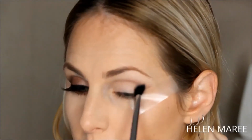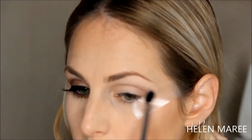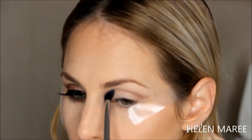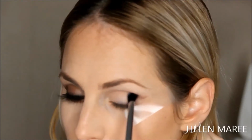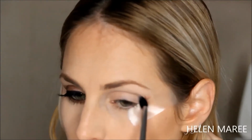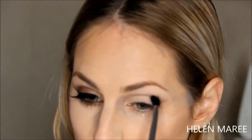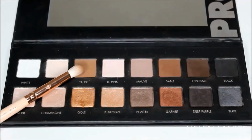I really like this brush because it's got a decent sized head on it. So now using the shade Mauve from the Pro Palette and an angled shadow brush, I'm going to blend that through the crease and up and out. Working with the piece of tape, I'm blending right up and over the top of the tape. It doesn't matter how much mess you make on top of the tape, because once you pull it away it's going to leave you with a beautiful sharp line.